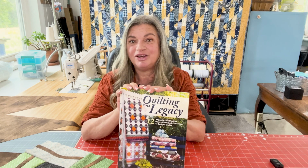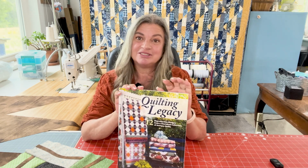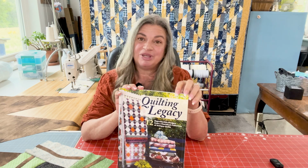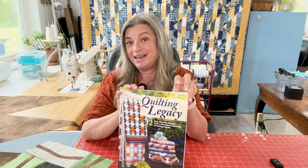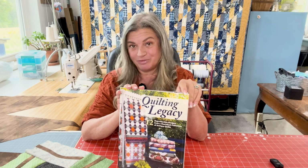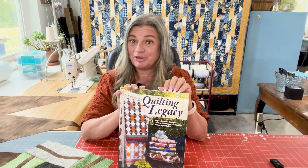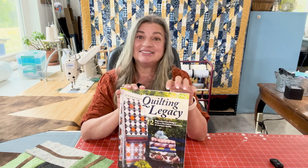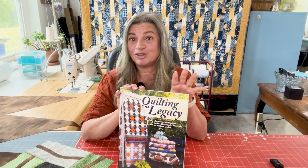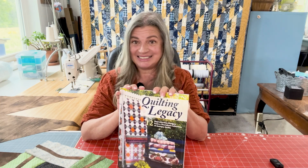Now, some of you may recognize those names. Jim is a famous artist. Jan and Jim both have been really big players in the quilting world for a long time. They both come from a quilting background, and they've both designed lines of fabric and different patterns, and they are at a lot of the quilt shows. This is their new book, Quilting Legacy.